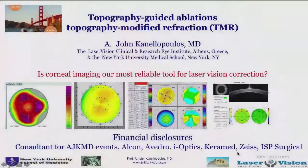Good morning. I'd like to personally congratulate you and Marconi for an excellent meeting, and of course, I'm humbled to be invited. Not to worry, we saw how you can fix LASIK complications, you saw how we can fix SMILE complications. Let's see what we can do with topography-guided ablations.